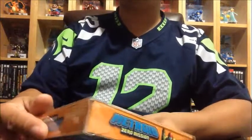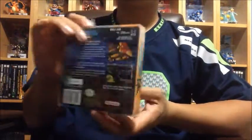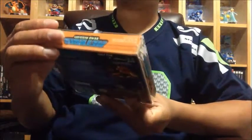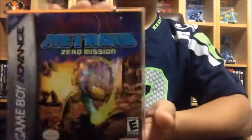Next we have Metroid Zero Mission right there. Another awesome game, another one to add to my collection. Complete in box in super mint condition.